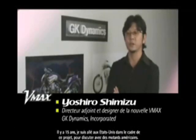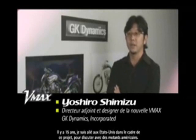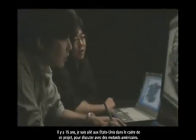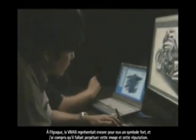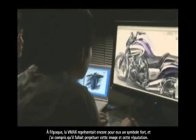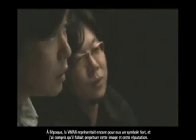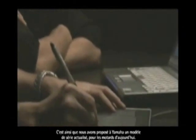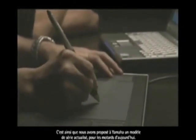15 years ago, I traveled to the United States for this project to speak with U.S. motorcycle owners. At that time, they still identified the VMAX as a strong icon. And so I knew we had to continue that image and reputation. We were able to provide Yamaha with a modern-day production model for today's riders.